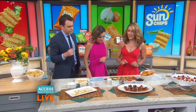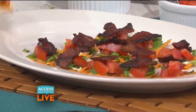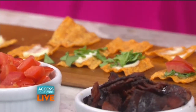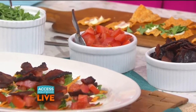While we're making our little BLTs, this is the Sun Chips version of a BLT. We did it with the Harvest Cheddar chip. You add a little mayonnaise, some arugula, some tomato, and then I did Pepsi candied bacon. You cook your bacon with a Pepsi glaze. Isn't it amazing? I'm telling you.